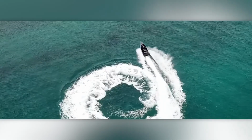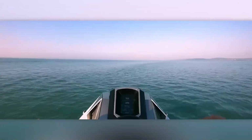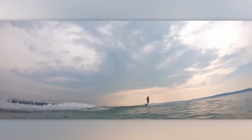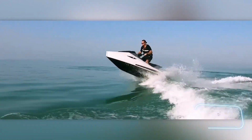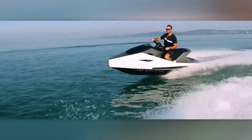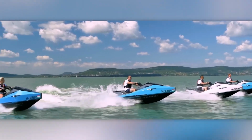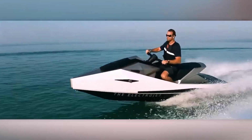To make the wait more bearable, let's take a closer look at the GT45 model. This jet ski can carry up to 225 kilograms, so you can ride with your friends. Although the GT45's engine isn't the most powerful at 60 horsepower, it can still reach speeds of up to 55 kilometers per hour. The battery lasts for an hour and a half, and can be fully charged in 2 hours using a special charger, or in 6 hours using a regular household socket. Plus, its sleek design would look great on a trailer behind a Tesla Cybertruck.